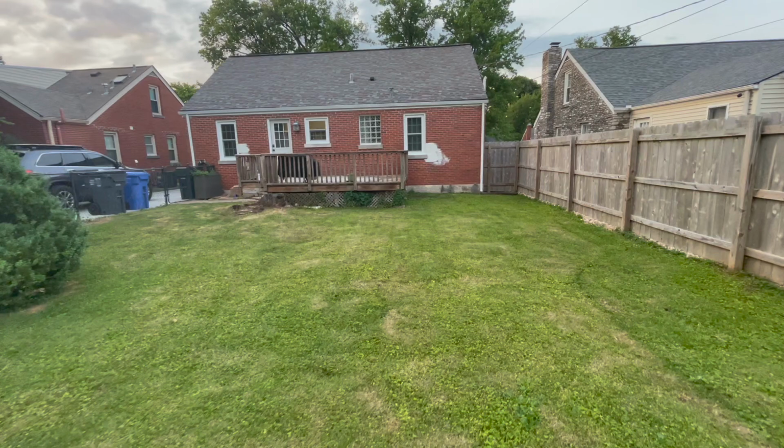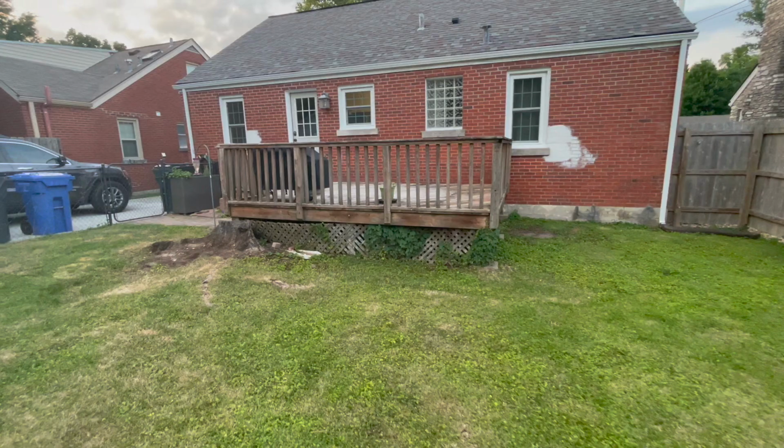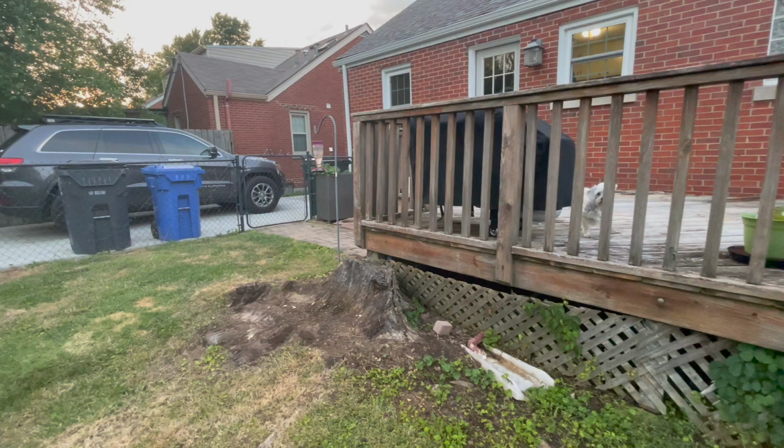Probably will be in a few weeks maybe. We keep having things potentially delaying us, so we are going to be redoing this deck. It is pretty rotted. We're going to try to dig out this tree stump, or at least level it, and then we're going to redo the deck. Once we remove the top portion, we're going to use this wood to build the compost container structure that we're gonna put all the compost in. Right now it's just a pile in the backyard, so we're gonna try and contain that a little bit.